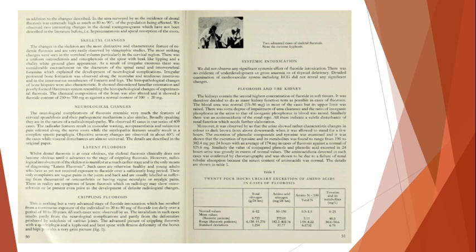Fluorosis in the kidney. The kidneys contain the second highest concentration of fluoride in soft tissues. It was therefore decided to do as many kidney function tests as possible in cases of fluorosis. The blood urea was normal, 15 to 50 milligrams, in most of the cases, but its upper limit was raised. There was some degree of impairment of urea clearance and the ratio of inorganic phosphorus in the urine, so that the inorganic phosphorus in blood was raised. Similarly, there was an amino aciduria of the renal type. All these indicate a subtle disturbance of renal function which needs further elaboration.